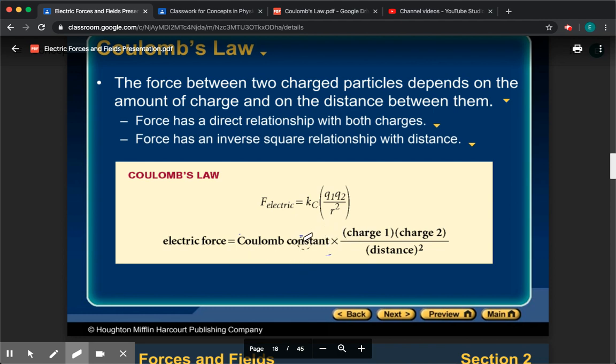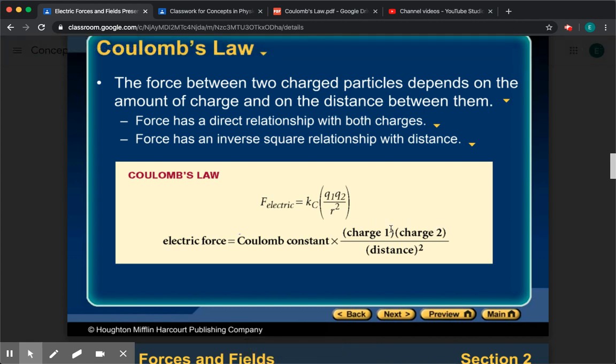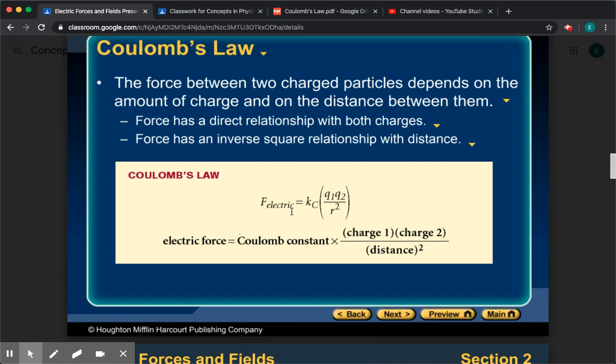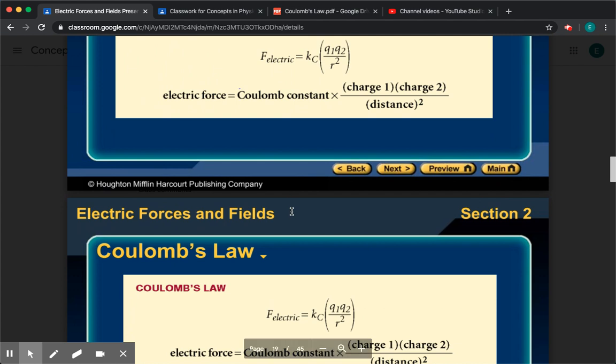So you would say in this case that the force has a direct relationship with both charges, meaning that as the charge increases, the force increases. And it has an inverse relationship with distance, meaning as distance goes up, the force gets smaller. And it makes sense. Once they push each other apart, they're no longer pushing each other, so that force goes down.